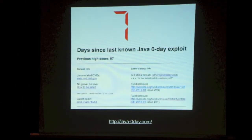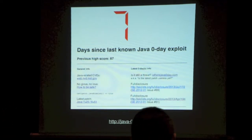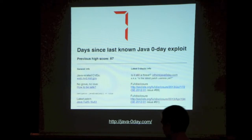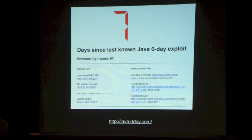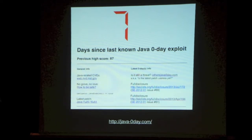We had another Java exploit last week. Another sandbox escape using the Java Reflection API. If you're interested in that, just go to javazeroday.com, follow the links, they'll explain exactly what the problem is. This bug is reproducible in the latest release, update 25. So it's out there. If you're running the Java browser plugin, this is scary and you shouldn't be. So we'll have to see how quickly Oracle patches that one.